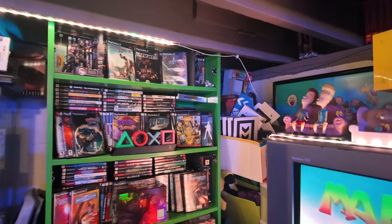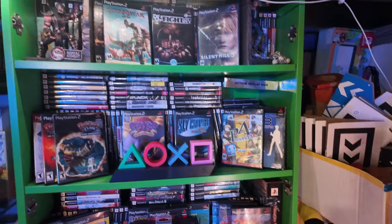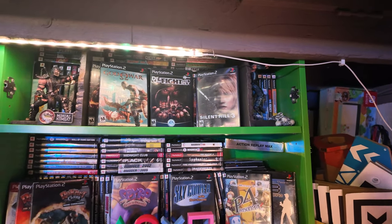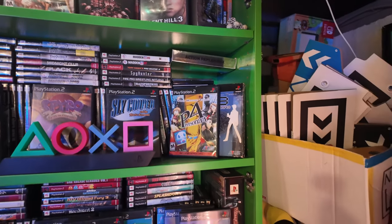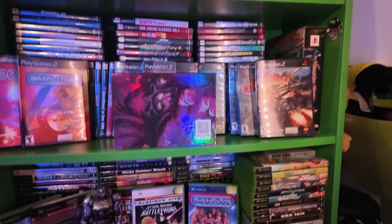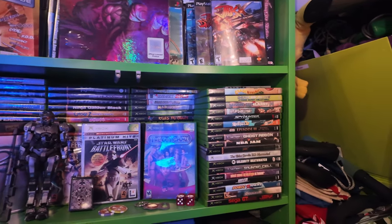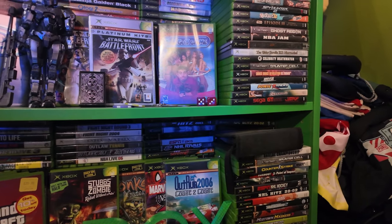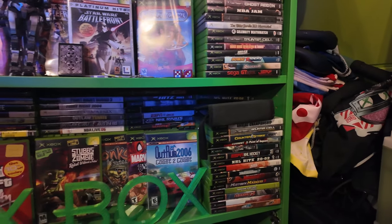Again, I usually showcase the games that are either most expensive, most rare, or my highlights. On PlayStation 2 here, you can see I have Def Jam New York, which is a really hard to find game, Silent Hill 3, God of War, the Ratchet and Clank series, Spyro, Persona series, Amplitude, a bunch of different PlayStation games on here. Here on the Xbox original, we got Halo, Halo 2, Battlefront series, Outrun 2006, Coast to Coast, Marvel vs. Capcom, Conquer Reloaded, a bunch of different original Xbox games on here.